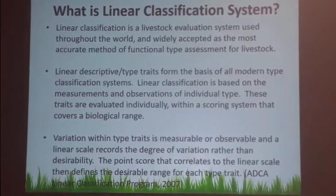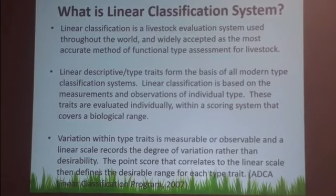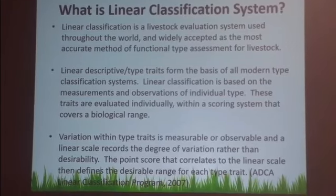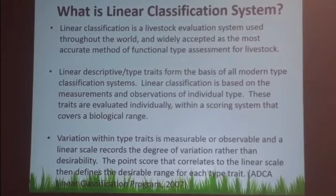But I'm not going to run through all that definition, but I think the key point is the first one there. Linear classification is an evaluation system used throughout the world and widely accepted as the most accurate method of functional type assessment for livestock.